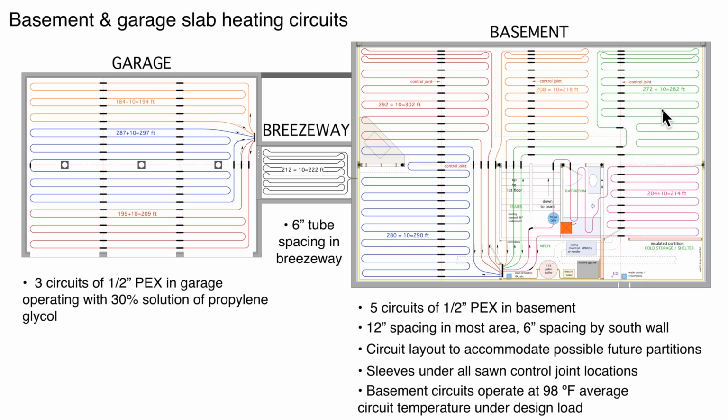But if they do want to partition that off, we set up the tubing circuit so where the partitions would go, if there were any mechanical fasteners going into the floor, we're not going to be over an area that has tubing in it. And we could potentially adjust the flow rate in those circuits or put manifold valve actuators on those circuits if we wanted to have room-by-room control.